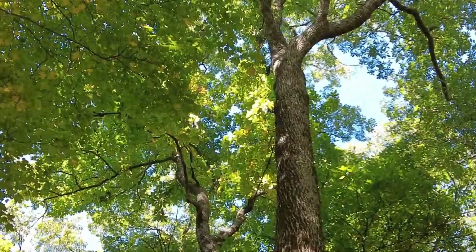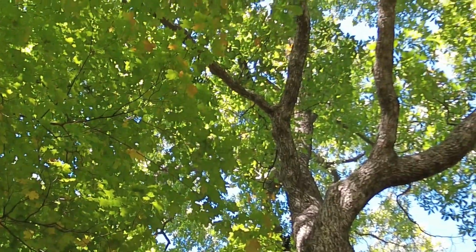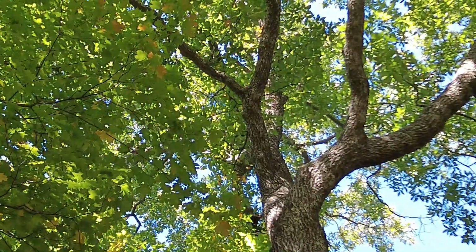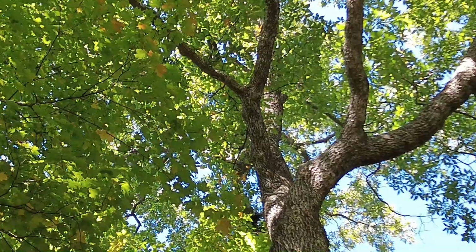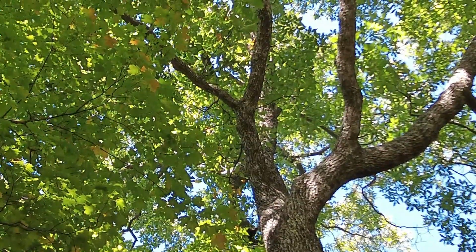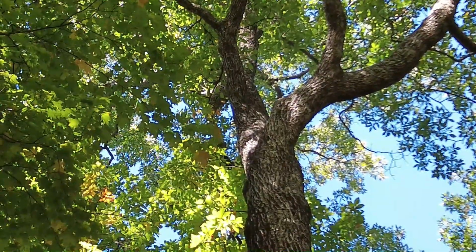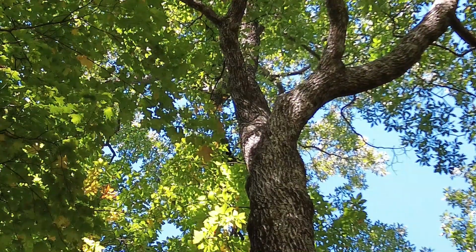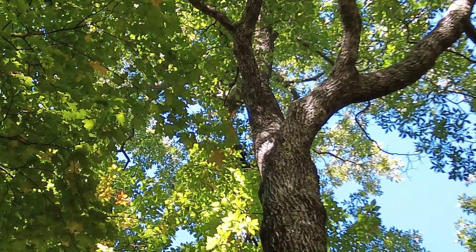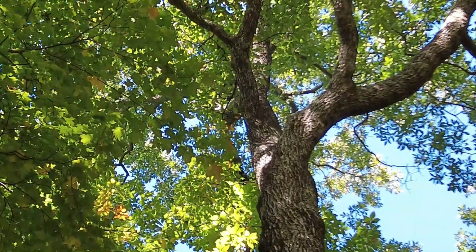I don't know if you can see that or not. The bear is having some lunch. I hope you can hear it. He doesn't care one iota that I'm down here. I heard his chomping. That's how I knew he was up there. I sure hope you can hear that.